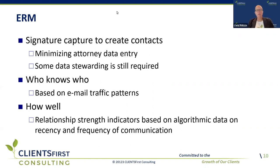People put stuff into Outlook and they never take it out, they never update it, so it becomes garbage. They create multiple records. People know the same people. When you bring those records over, you create thousands of duplicates that take a lot of time to clean up. And there's always the dead person, the retired person in there.